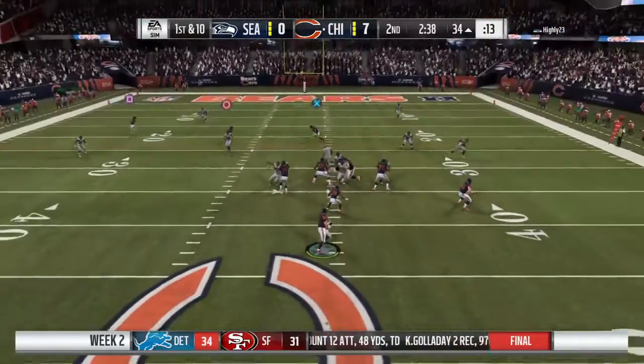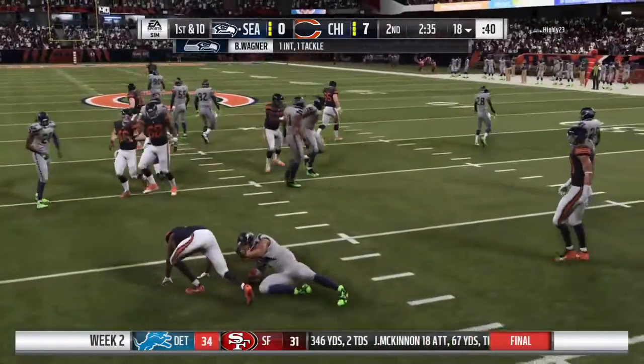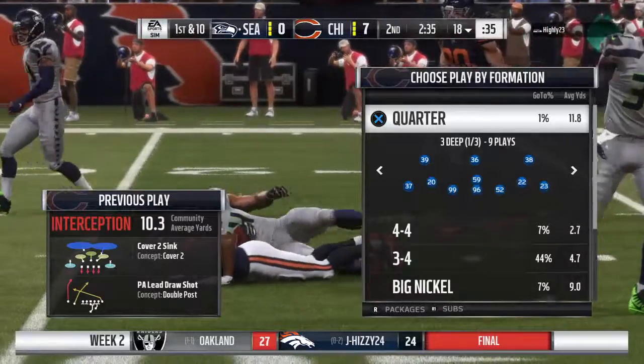They go play action here on 1st down. Into heavy traffic, and it's intercepted. Picked up by the linebacker, Bobby Wagner. And a big turnover there as his guys will get the football back.